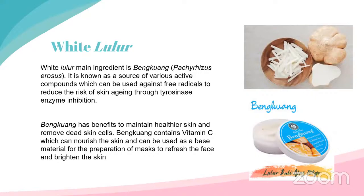Bengkoang also has the benefit of maintaining healthier skin and removing dead skin cells. And because it contains abundant vitamin C, it can nourish the skin and can be used as a base material for the preparation of masks to refresh the face and brighten the skin. This is an example of a bengkoang lulur product, and the color is white.